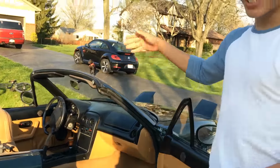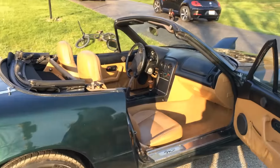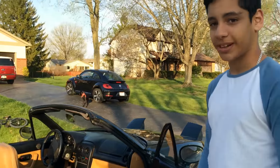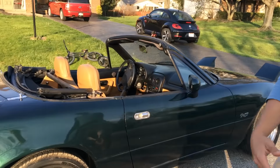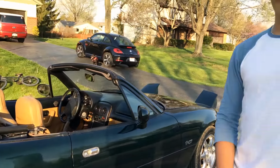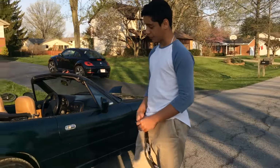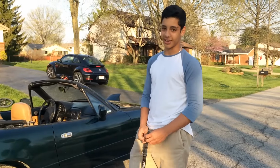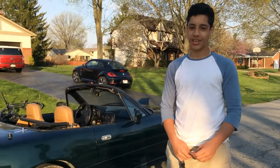And this car was impossible to find. I got lucky and found the M edition with the 1.8 and the torsion LSD. And I picked it up for $2,200, which was a pretty good deal. It's pretty clean. If you're thinking about buying one, hop on it quick because they don't last long if you're looking on Craigslist or something like that, because a lot of people want them. If you find a good one, hop on it and buy it as quick as you can.